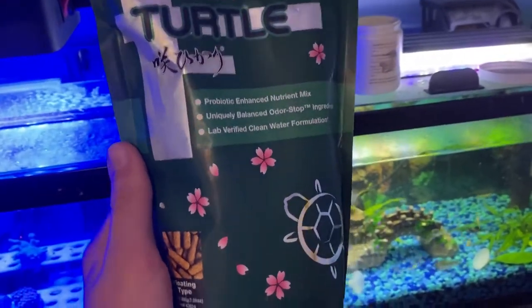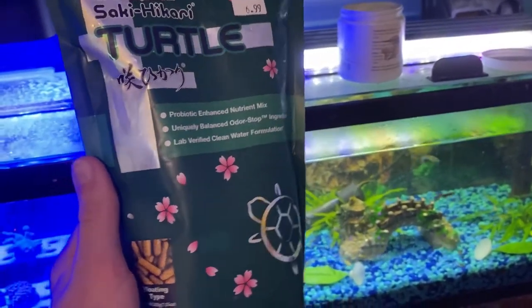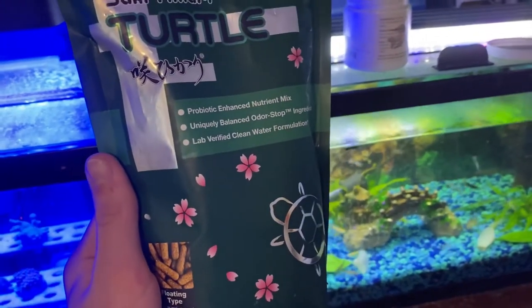I feed my turtle Tiny Hikari's turtle food. For the price, it's pretty good quality, and he does seem to enjoy it.